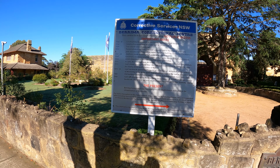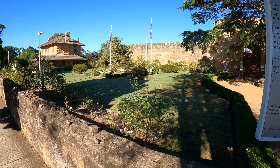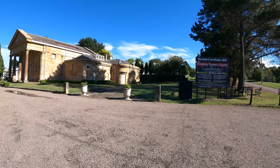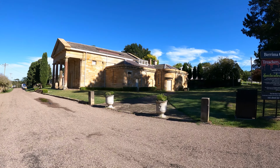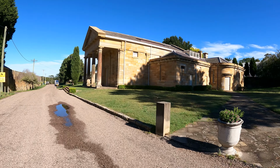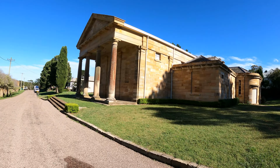1834, construction by laborers and mechanics commenced the jail. Wow. Look at this. And I found my way over to the Berrima Courthouse. 1838. There's a sign here talking about the sound and light show that they have. The courthouse is actually open 7 days a week from 10 a.m. till I think it was 5 p.m., the sign said.